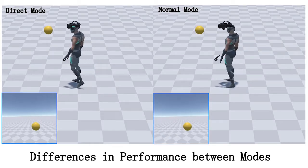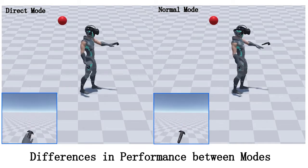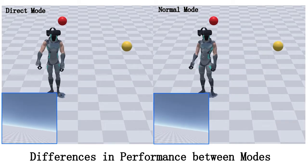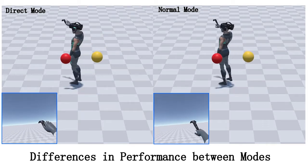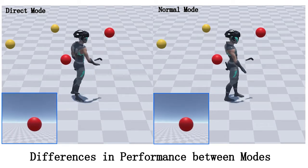Here's a comparison between direct mode and normal mode. The direct mode has better tracking accuracy while suffering from unstable footstepping and foot sliding occasionally. In contrast, the normal mode is more robust to unseen input and has much more stable footstepping, but it has a little bit of delay and less tracking accuracy.